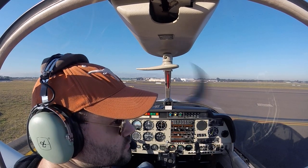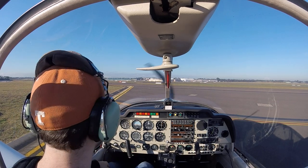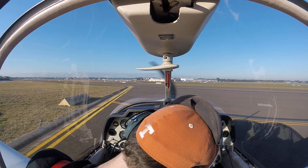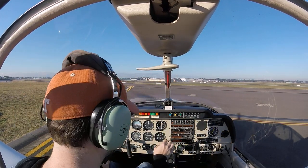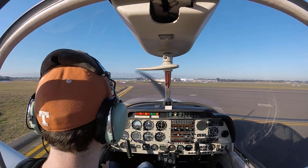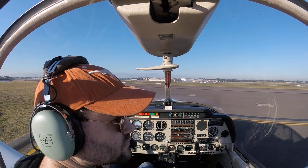Morning, Ground. Helicopter Romeo Lima Sierra on the western grass, request taxi to the main pad for a westerly departure with Charlie. Romeo Lima Sierra, taxi via Echo Kilo, hold short of the main pad. Taxi via Echo Kilo, hold short of the main pad, Romeo Lima Sierra.